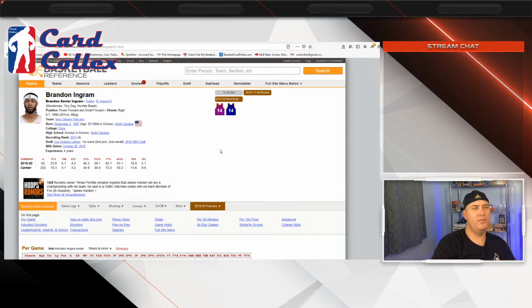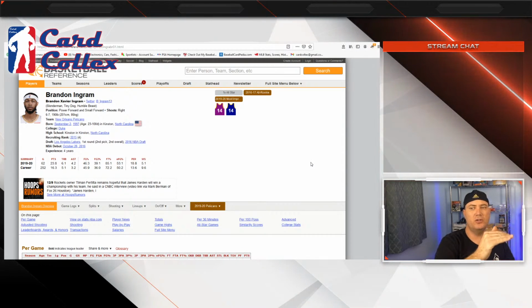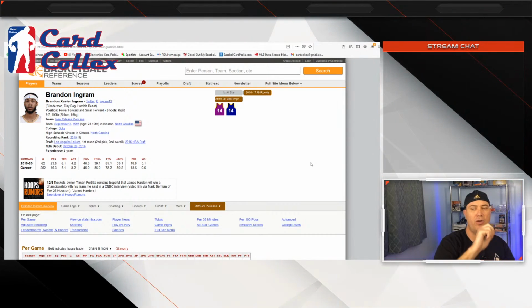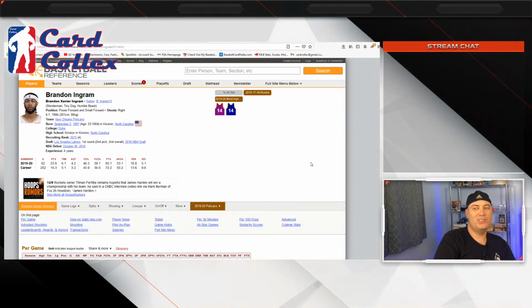I picked up 2 of his premier level rookies, or his premier level select rookies, which is like the middle level. So the base is concourse, and then there's premier level, and then there's courtside. So I picked up 2 of his premier level rookies in good condition, raw, but in good condition, for $22 a piece the other day. Which, to me, is just insane. Like, that's so cheap.